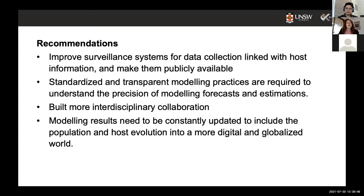Then we need to standardize modeling practice, because standardized modeling practice is required to understand the precision of a model forecast and estimation. The constantly increasing use of modeling to inform policies demands a standardization of methods so that we can compare results in different scenarios as well. And this will also facilitate policymakers in applying the results coming from these mathematical modeling studies.